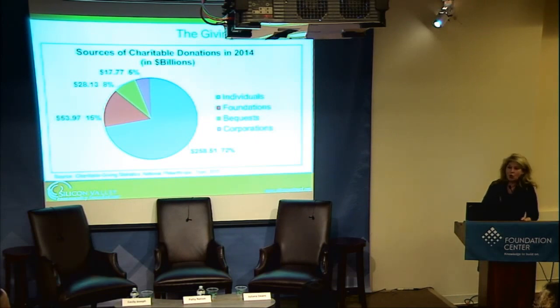And then finally, corporations. That's only 5% of the charitable pie. And for a lot of us, I know that's rather surprising. We think, wow, companies, they're the ones with all the money, right? Well, in terms of where the charitable giving is coming from, it's actually from these other groups.